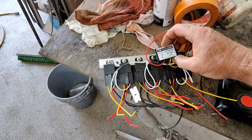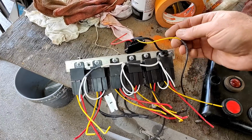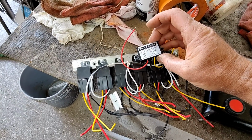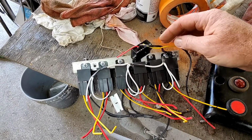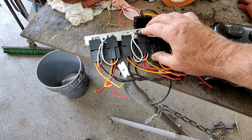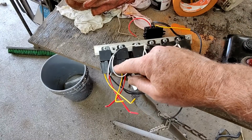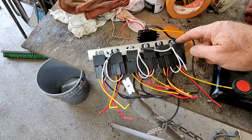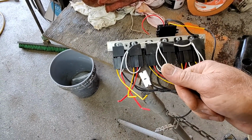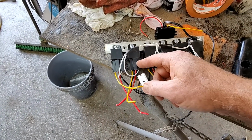So what I got here is, if you look here, it says out is the yellow one here, in is the red. So I got the out going to one side of all of the relays, okay? And then I've got a daisy chain ground going along here. Because remember, what comes from the switch is coming down. It's going to be positive, so you're going to push the button, and positive is going to go to the yellow wire on each one of these here.